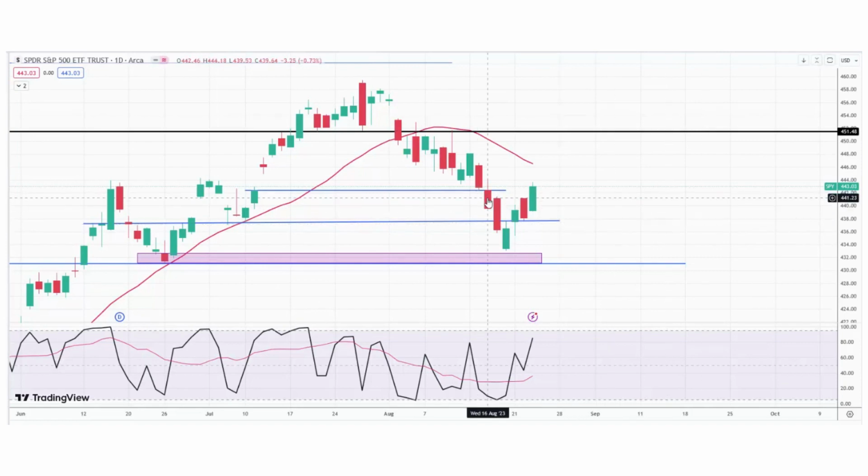And last week we were right here, and I had said I was looking for the market to sell off at least to this support level, at which point we should see the oscillator oversold, which is exactly what we got there. And at that point, I said the market should start to turn back to the upside. We should see some buying coming in.